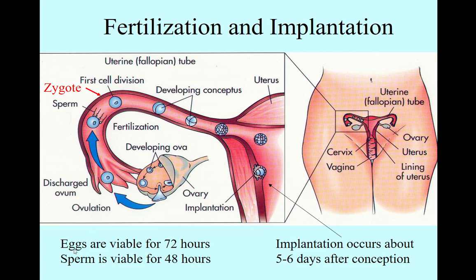So eggs, human eggs, are viable for about 72 hours. Sperm is viable for about 48 hours. Implantation occurs about 5 to 6 days after conception. So that would be conception. It takes about 5 to 6 days for it to get down here and to implant. Please know these values for a quiz or exam. This is all part of how DNA passes on genetic material.